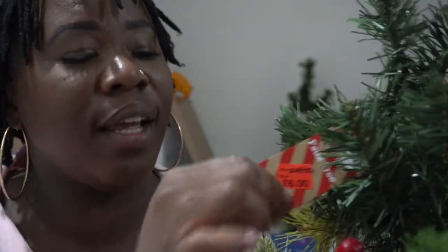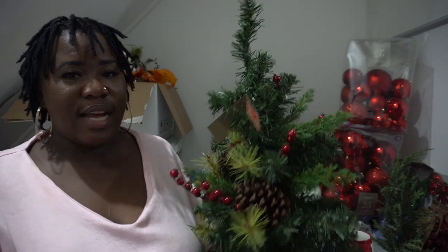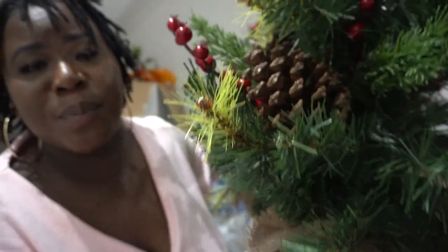What else did I pick up? These I've had, I think I did show you guys these also. Oh, let me turn this camera like this because I picked this up earlier this year. Primark was doing sales. It was originally £10, so I got this for £6. It's like a Christmas tree, a little mini one. Let me zoom out. Maybe you can see. Yeah, you see, it's like a little Christmas tree, and I got 2 of them because it was reduced from £10 to £6. Do you know how much you'd find these with all these berries and pine cones? You'll probably be spending £30 buying this.